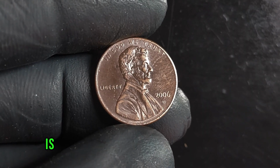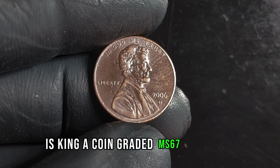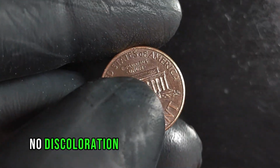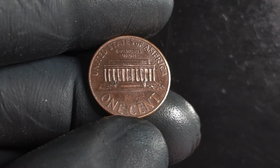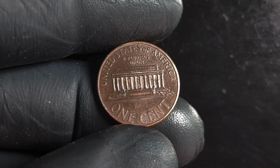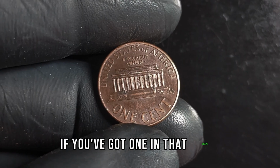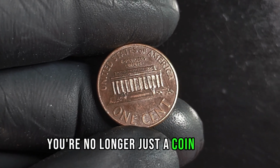Condition, of course, is king. A coin graded MS67 or higher, mint state, no scratches, no discoloration, is where the money lives. We're talking museum quality, sealed and authenticated by experts. If you've got one in that shape, you're no longer just a coin holder.